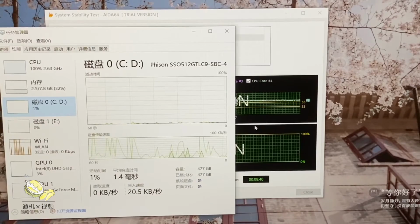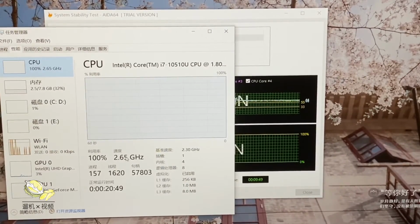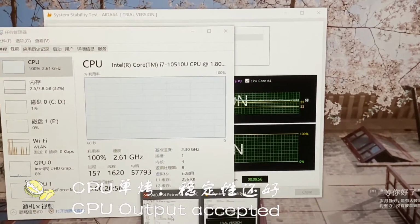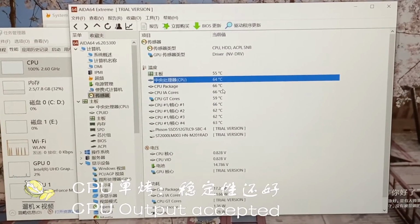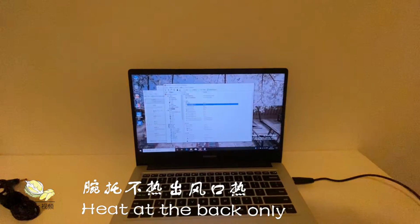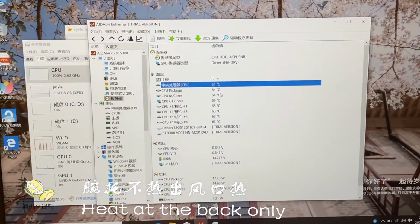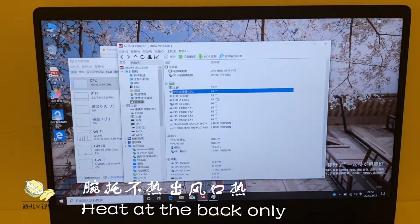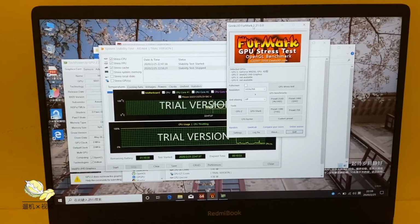After 10 minutes, the CPU frequency has now dropped to 2.6 GHz. It's pretty good. The temperature is still below 70 degrees Celsius, and the total power of the CPU is now lower, at 70 to 80 watts. The not so good part is the fan noise. It is very loud and hardly bearable.